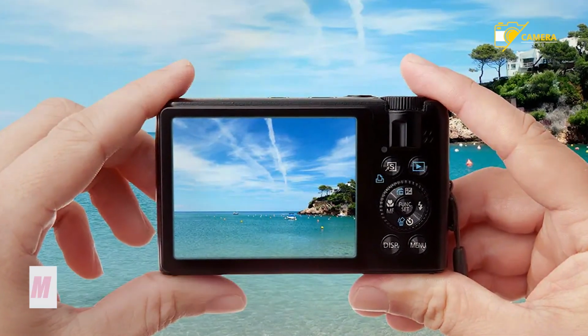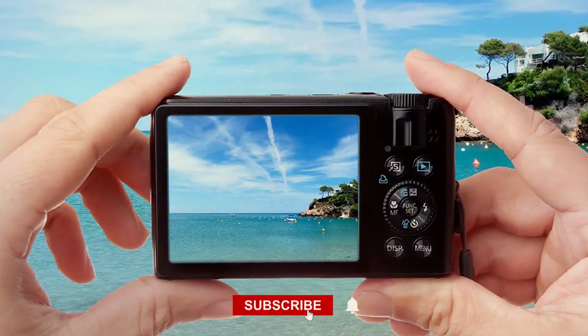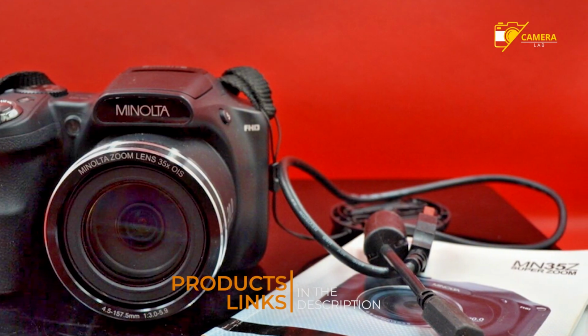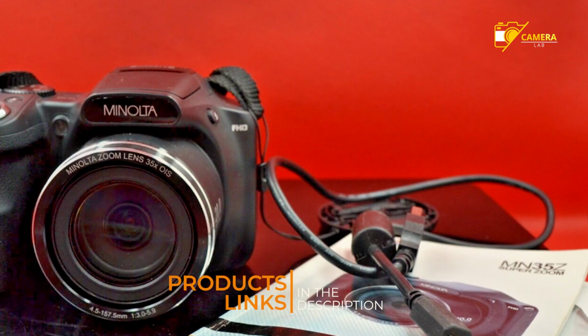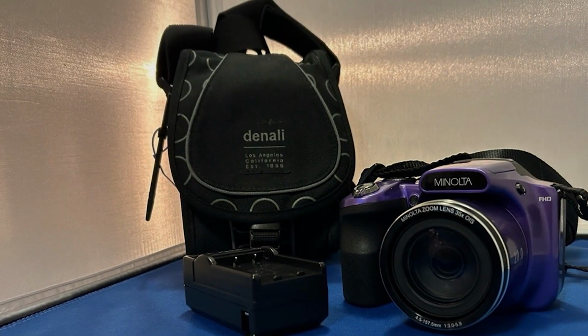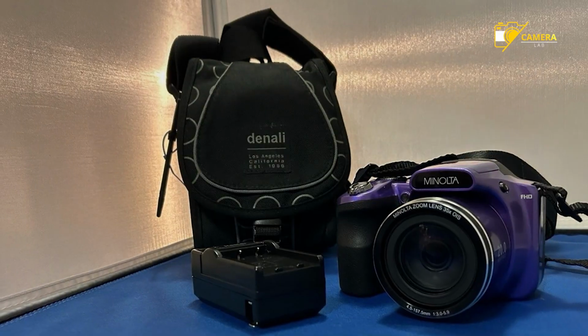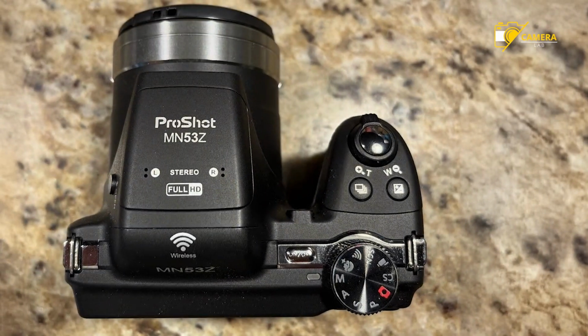The Minolta 53X Zoom camera offers impressive flexibility for portrait photographers who like options. While the massive zoom is great for other styles, I found it surprisingly capable in studio environments too. Image quality is sharp and colors remain accurate when properly lit. The camera handles skin tones nicely, giving portraits a pleasing, natural look.